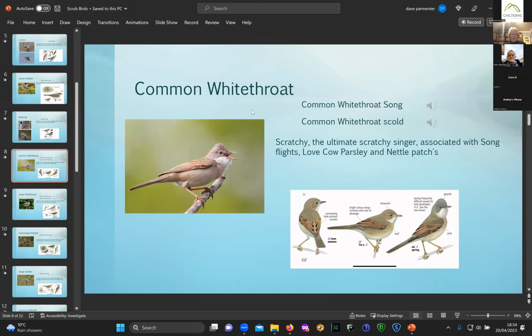So we're now going to have a look at whitethroat. Very much a different sort of habitat, a different scrubby habitat to blackcap and garden warbler. Blackcap and garden warbler will tend to be in the bigger shrubs and the lower trees within the scrubby area. Blackcaps you'll also find in the edge of woods, and garden warblers to some extent as well, where the taller trees are. But the whitethroat, this is a bird that we're going to see along hedgerows in the countryside, as well as in the scrubby areas.